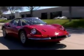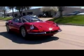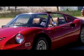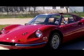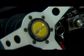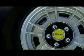It's a 1972 246 GTS Dino. The name Dino is Enzo Ferrari's son, who was part of the development of the car and the engine. During the time that the Dino was produced, his son had an illness and passed away, but Enzo put the logos and emblems on the car, and they are all Dino. The only place that it states that it is a Ferrari is on the VIN plate.